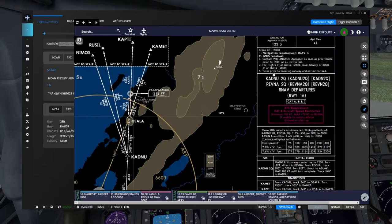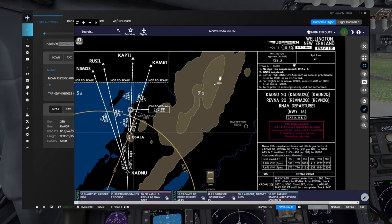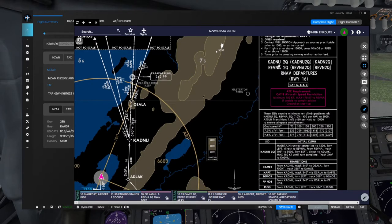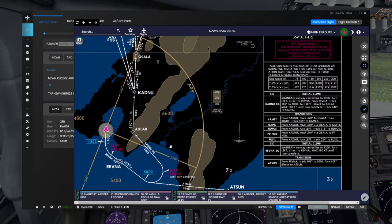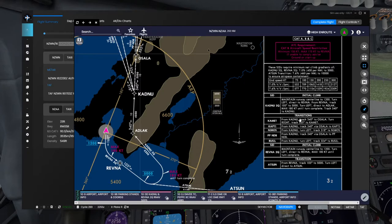Okay, so what we're going to be doing here, folks, from Wellington, it's 122.3 for the approach. Departure frequency, 41 is the elevation, 13,000 transition. We've been over that already. We're doing the KDNU 2K to Quebec departure, runway 16. And we're going to initially maintain runway heading to 1,200 feet, turn left, direct Revna. And they've got the chart right here, so you can see we're going to go to Revna. Now, from Revna, track 105 to 5,000 feet, then turn left, direct Adlick. So we're going to come around and come back into Adlick.